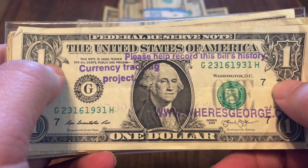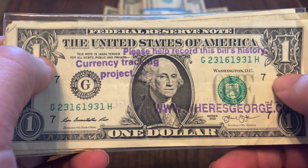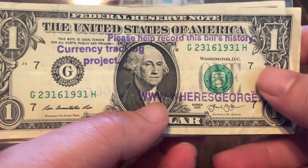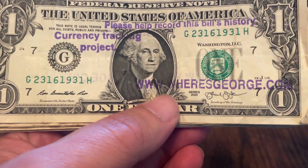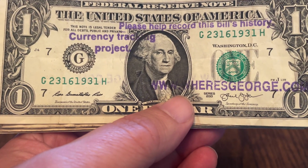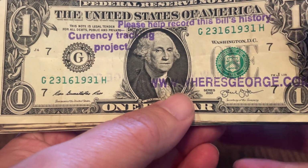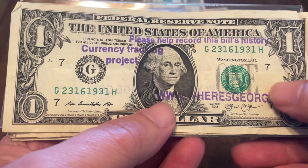Now this is something that really surprised me. I expected to find a lot more Where's George notes when you talk about a place where people get tips. Generally speaking, you want to use your Where's George notes in places as tips because if a waiter or waitress has a bunch of singles, they're more likely to color them up for larger bills in the register so that they can use the singles on the register as change for people who are paying. So it keeps those notes circulating.